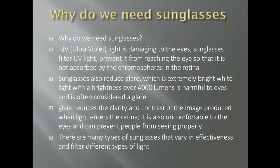Why do we need sunglasses? UV light, or ultraviolet light, is damaging to the eyes. Sunglasses filter UV light, preventing it from reaching the eye so that it is not absorbed by the chromophores in the retina. Sunglasses also reduce glare, which is extremely bright white light. Brightness over 4,000 lumens is harmful to eyes and is often considered glare.